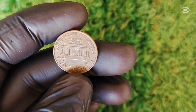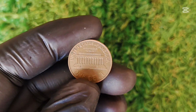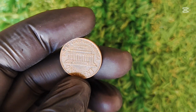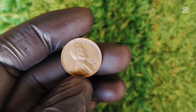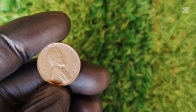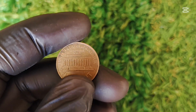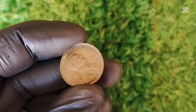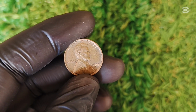If you think you have a valuable 1960 Lincoln penny, here's what to do next. Get it authenticated. Send your coin to a reputable grading service like PCGS or NGC for certification. Check online marketplaces. Websites like eBay, Heritage Auctions, and Great Collections often feature rare pennies. Consult a professional numismatist. A coin dealer can help evaluate your penny's worth. Keep it in pristine condition. If your coin is already valuable, store it in a protective holder to prevent damage.